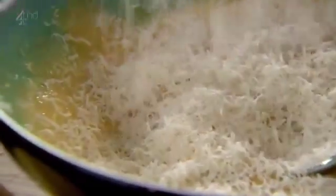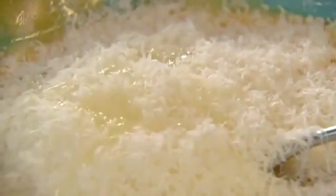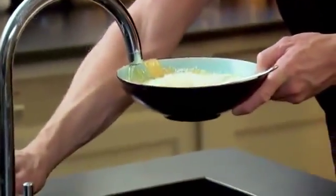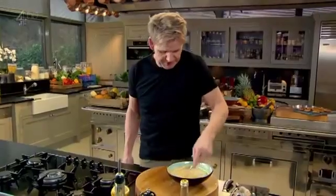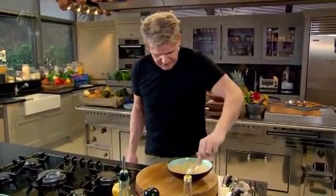Then grated parmesan. Lemon juice. That will make the dressing citrusy, lighter in colour. And then a little splash of water in. Now, all of a sudden, it transforms that mayonnaise into an amazing, delicious, light dressing. Nice.